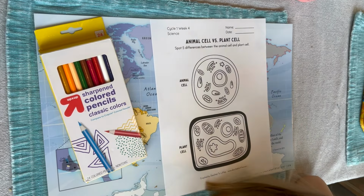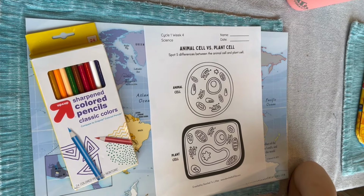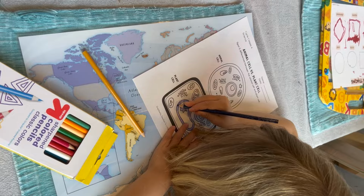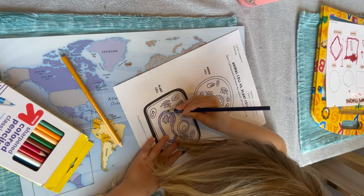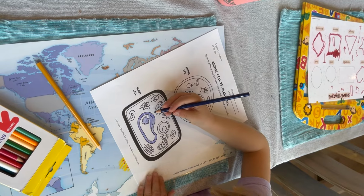Yes. 3. How many mitochondria in the animal cell? 4. So animal cells have more mitochondria than plant cells. Some parts of a plant cell are nucleus, cytoplasm, vacuole, cell wall, cell membrane, mitochondria, chloroplast, and Golgi bodies.